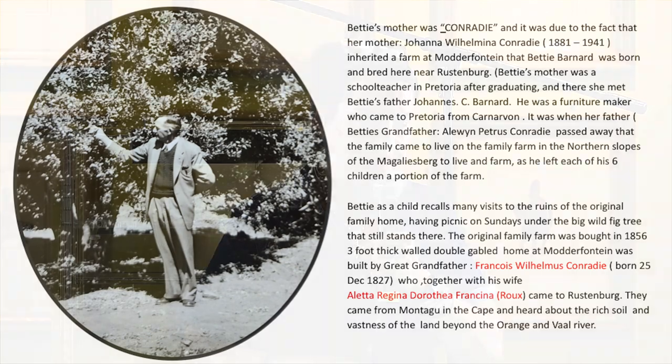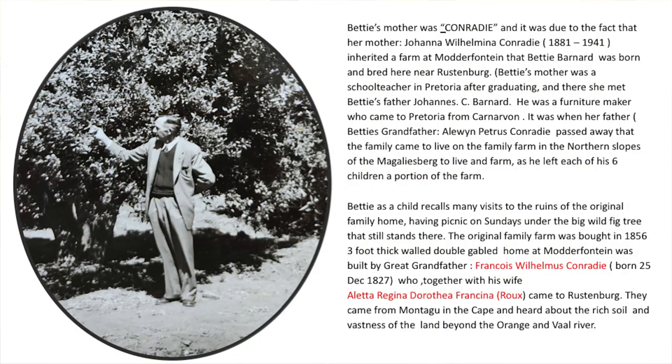That is now her mother. And that is where they stayed, and they drove with ox wagons, donkey carts, and Cape carts on dirt roads all along. Okay. Betty as a child recalls many visits to the ruins of the original family home.